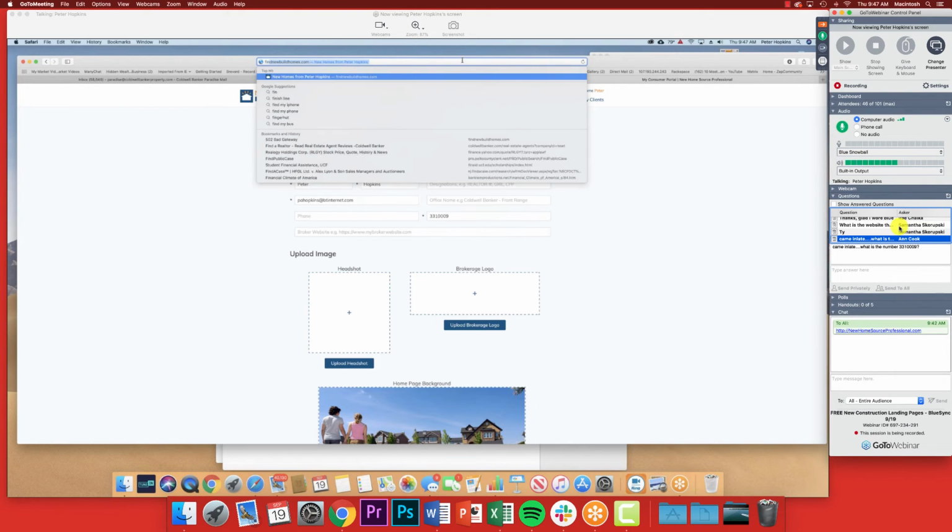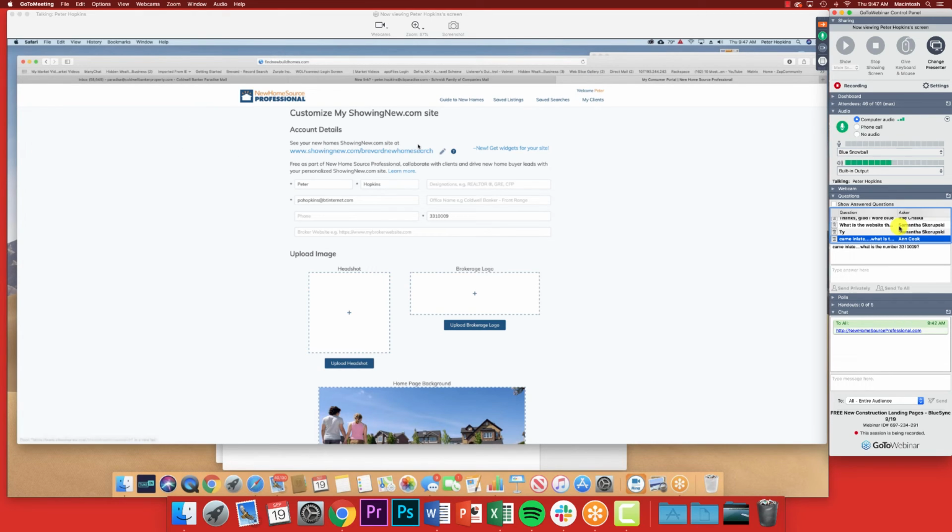So real quick, just how we're going to use it. What I did was I bought a domain name called findnewbuildhomes.com, and then asked the domain registrar, which is GoDaddy, how to make the domain name link to this site. So the way that that's done is this here. This is the URL. So we've got shownew.com, Brevard New Home Search, and you can then ask the agent to log into GoDaddy or whichever provider, and they use domain forwarding.